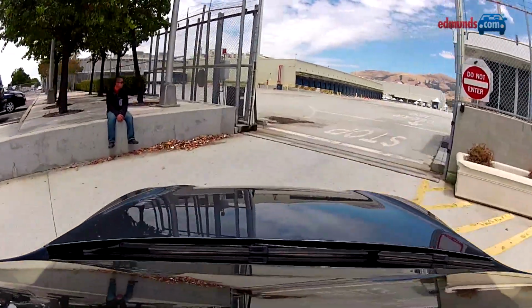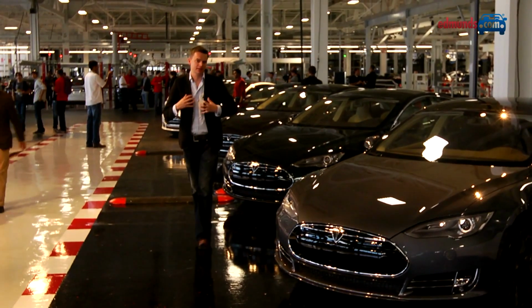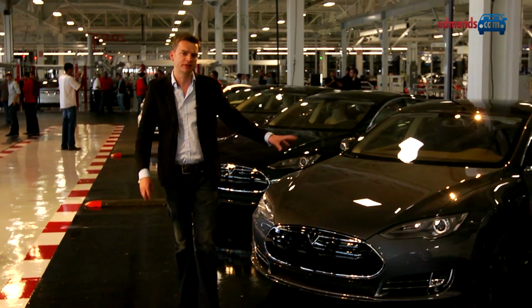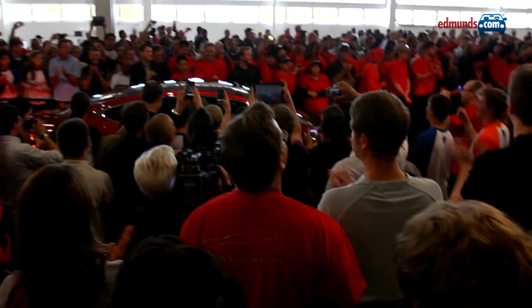So that was our first brief taste of the new Tesla Model S. What we want to do now is get it back to HQ and give it a full test. But to be honest, today's only been partly about giving guys like me the first taste of the Model S. It's also the day when Tesla delivers its first cars to customers and has a giant group hug.